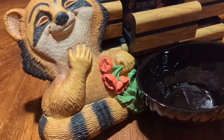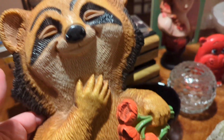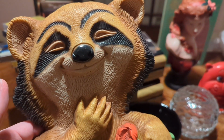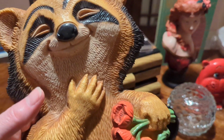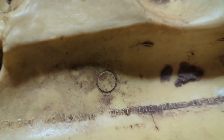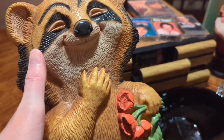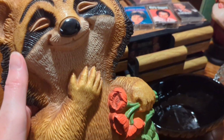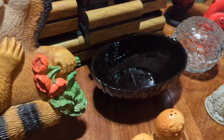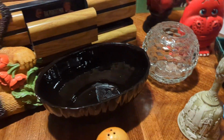Okay, look at this. Look at this raccoon, y'all. This raccoon has flowers. He's so cute. I love him. Dirty, dirty, dirty. Must warn you. I think this is probably, oh, it's Dart. Okay. I was going to say Homeco. This will be cleaned, of course, before a sale. The front of it is perfect, though. Love this. Oh my gosh, it's so cute, y'all. Absolutely adorable. So 70s.